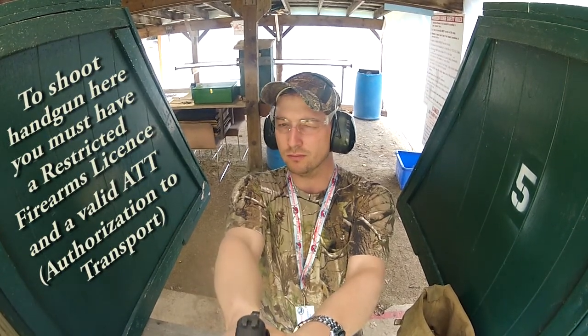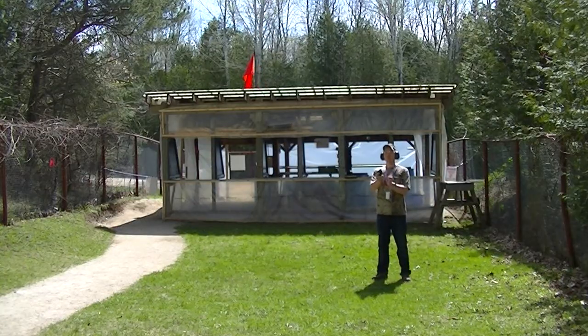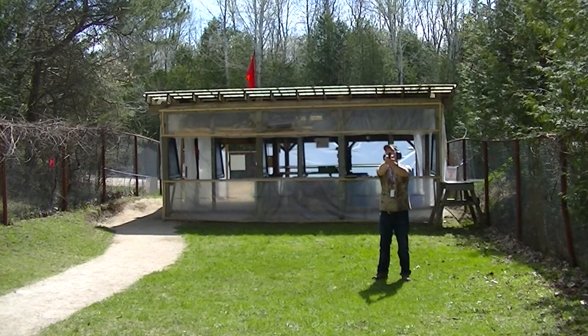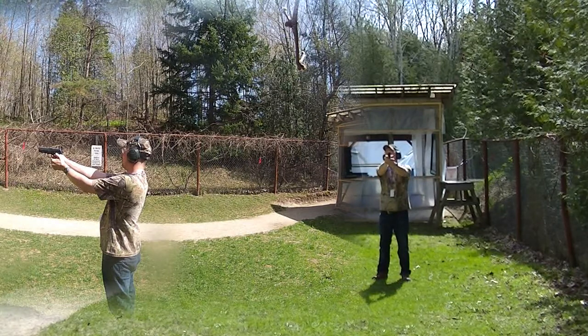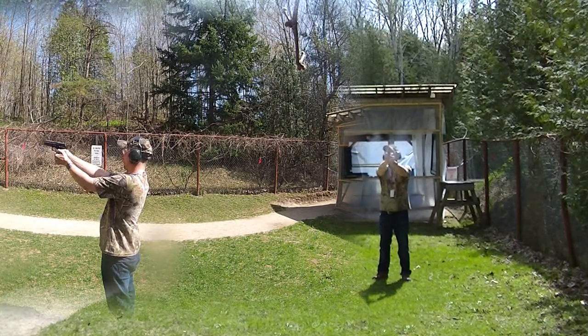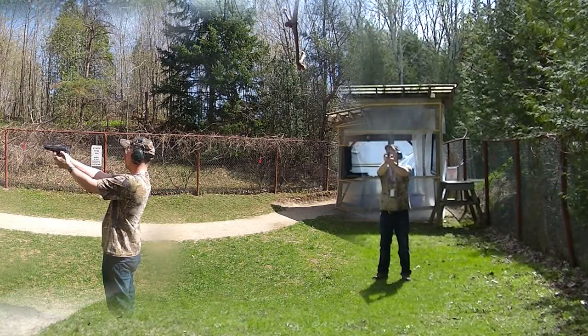So you can shoot from any of these 6 spots back here at the 20-yard line, or if you like, you can move up to the 10-yard line or 10-meter line as well. Now if you're at the 10-meter line, there is a table that you can see just here on the right hand side. You can move that table up to the 10-meter range point, and then you have somewhere to rest your handgun and rest your ammo, etc.